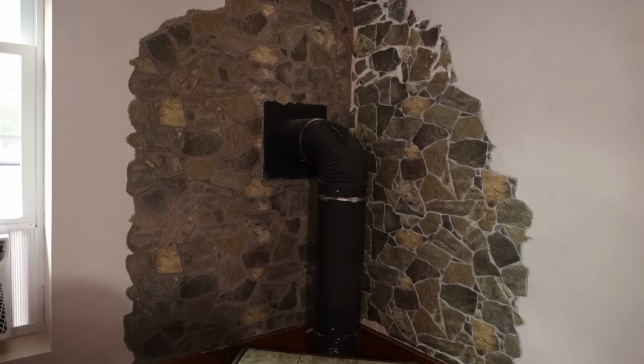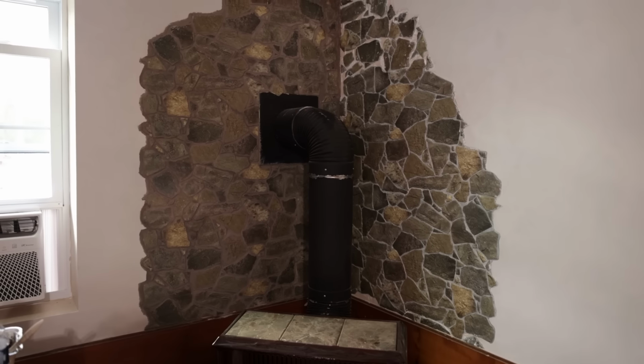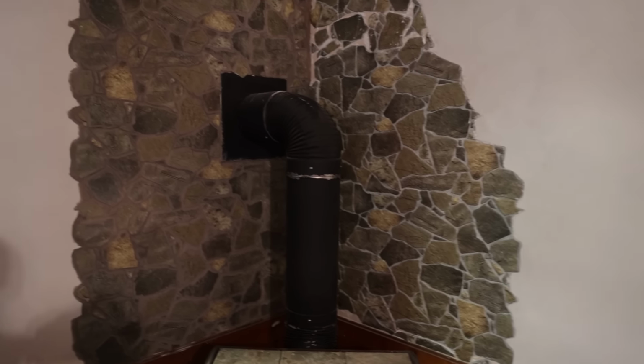Okay, we have one side done. There she is. Fills in sort of all the weird janky parts that I had to do. So now I just have to do that side. Well, let's go.